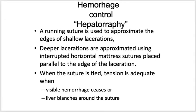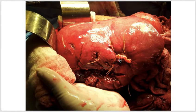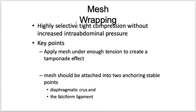Now, what is hepatorrhaphy? It's a suture which is used to approximate the laceration. For example, this one. See the laceration? They put the sutures. This is called hepatorrhaphy. Sometimes we use mesh, and the mesh is applied to that area to give some tension to create this tamponade effect.